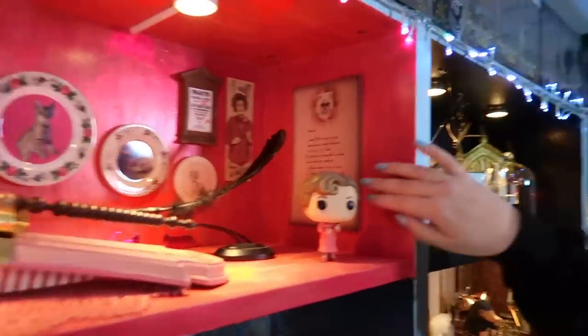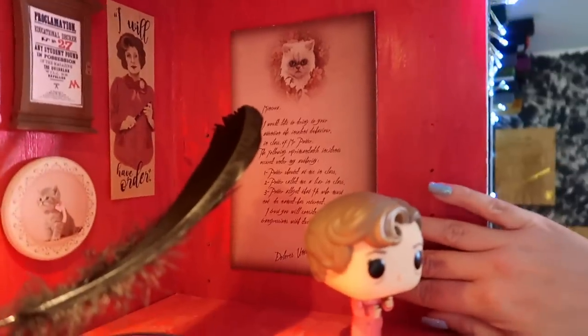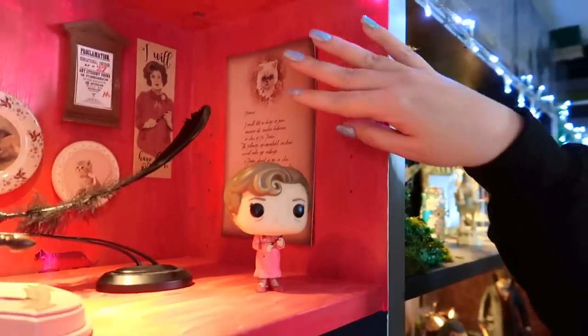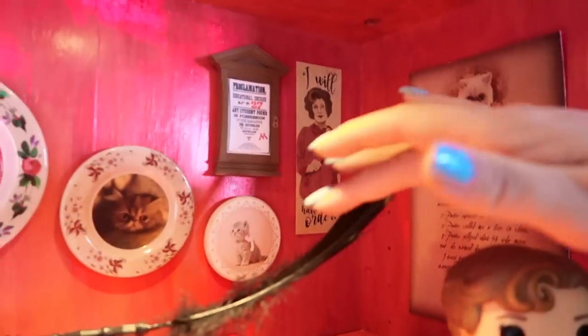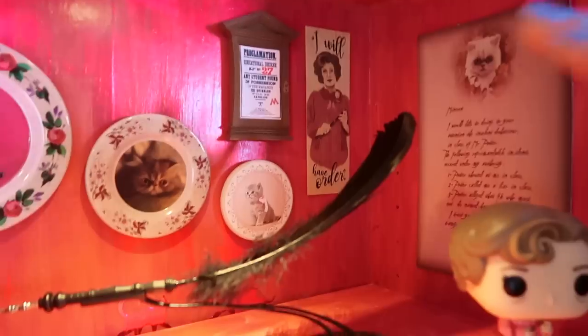So we've got things like a letter here for Cornelius Fudge from Dolores to him. We've got a bookmark there from the Wizarding Trunk. I will have order. We've got her quill, her evil quill, which is still available in the UK Noble Collection, but I know it is sold out on the American website. So I'm really sorry about that.